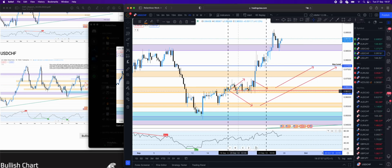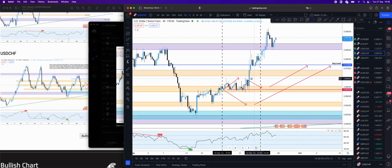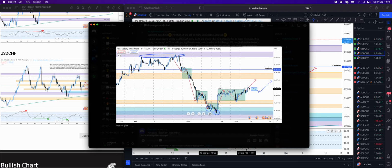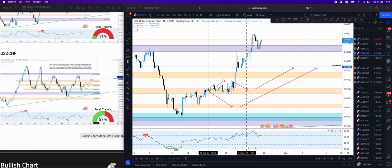What happened instead is it did do this, and it gave multiple entries Tuesday, Wednesday, Thursday to get in at the bottom of the Asia session and take this for the buys. So hopefully people caught that and caught some pips from that. Let me just get rid of this back over out the way.